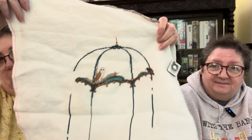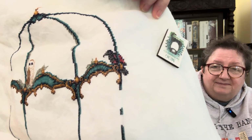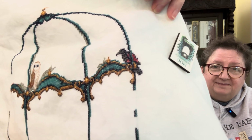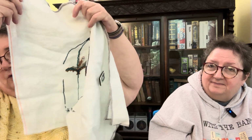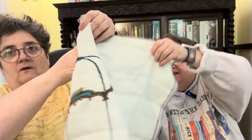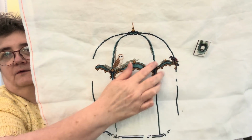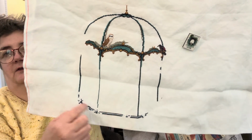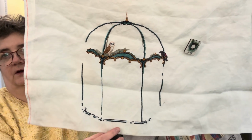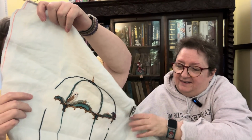So this is where I am so far. She gave you the owl and the vampire parrot. These are your first 2 birds in this initial stitch. So I have to finish some of these bars coming down here, and then there's a lot of green on the bottom down here that I have to do. So I'm on pace to finish.